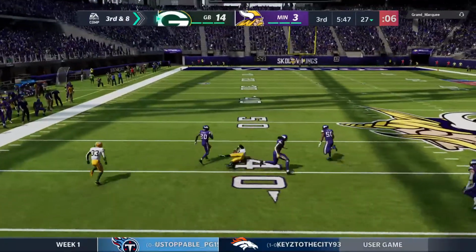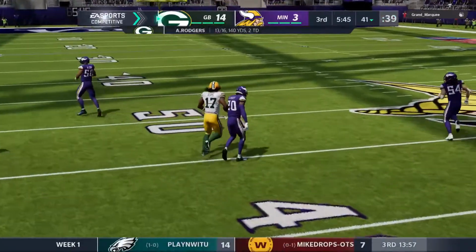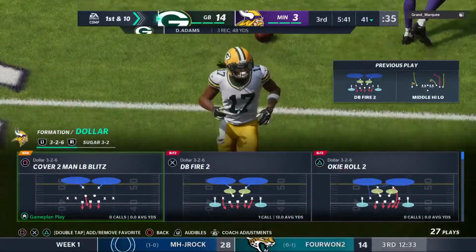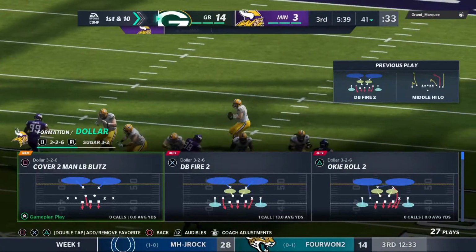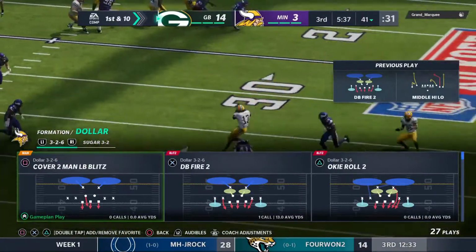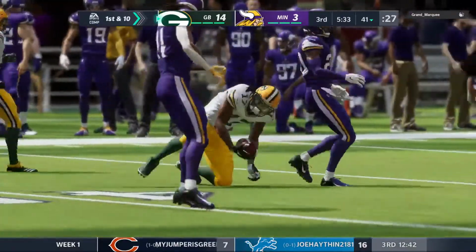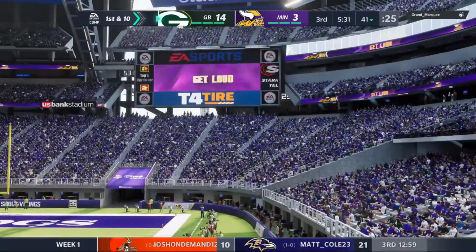Throwing his Rodgers. What a dot. Side throw complete to Adams. 2 catches in the first half. Now he's got a 3rd. One of the underrated aspects of this game is his toughness. He had to play through injury last year. That explains it a little bit, eh?